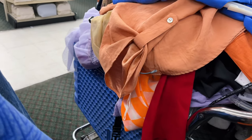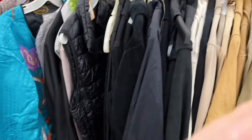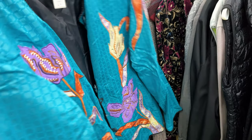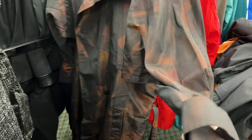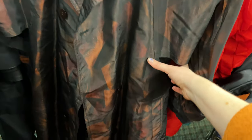I think I have a pretty colorful cart, and that's just from the dresses. So let's go through jackets, tops, all those good things. Look at this. Certainly colorful, and see what we find. How do we feel about this kind of optical illusion trench? Not super brightly colored, but very interesting. Like, what is this pattern?